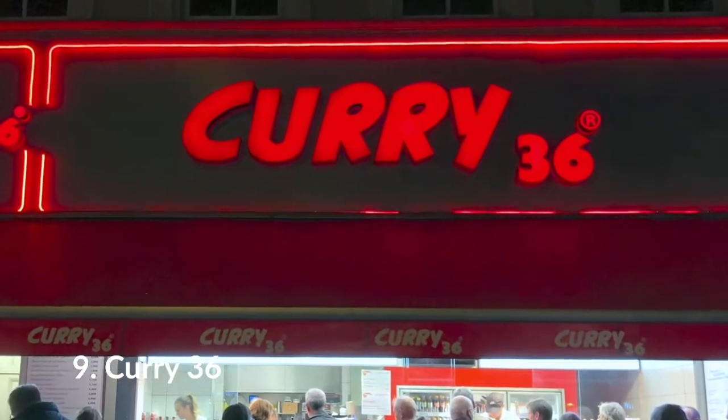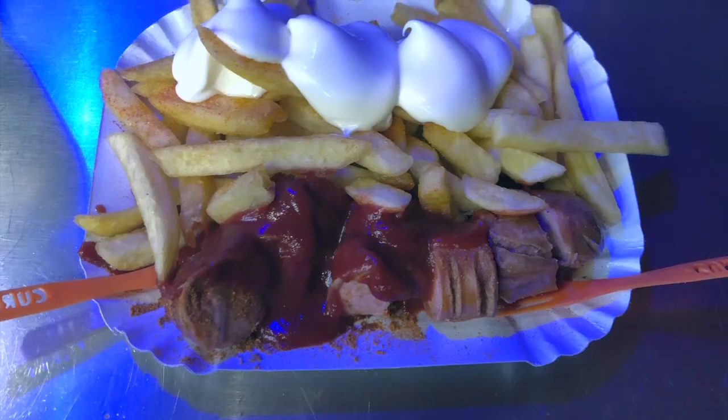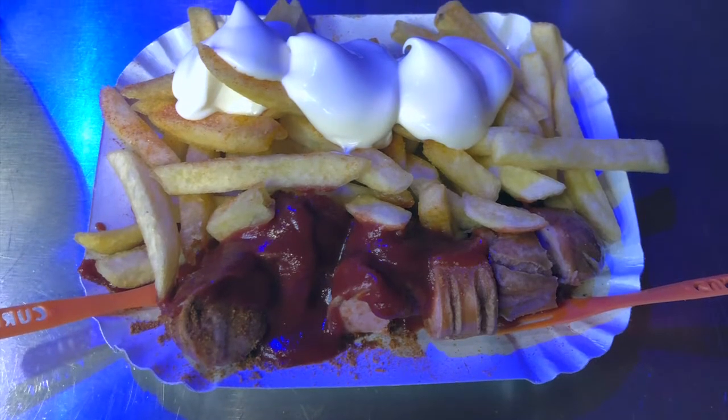So Berlin is famous for doner kebabs as well as currywurst, and Curry 36 is supposedly one of the best in the city. It was definitely the best one we had. Yes. And we tried 3 of them, I think. 3 of them, I believe, yeah. The French fries and just the curry sauce, and it is crowded as well.